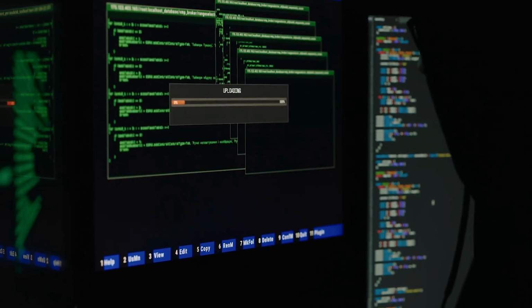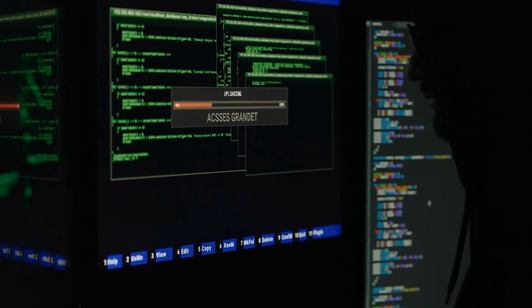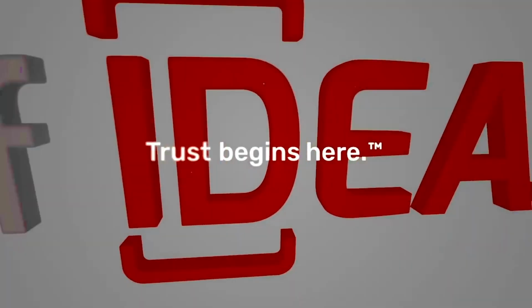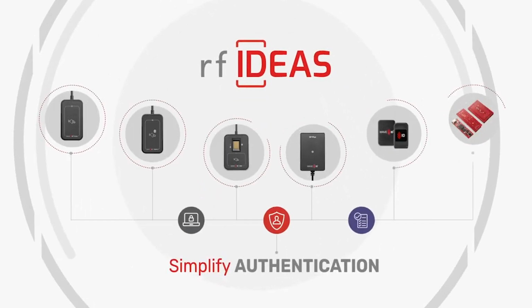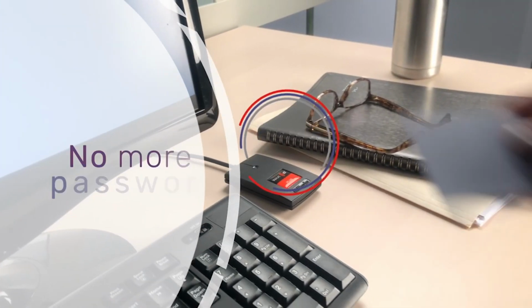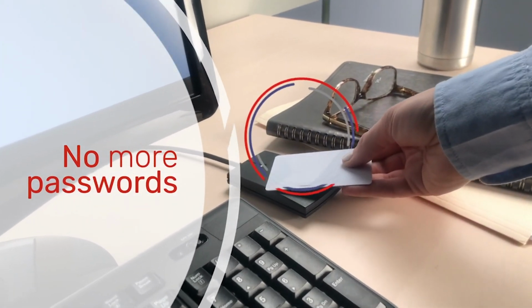And unfortunately, this is not a unique circumstance, which is why I'm excited to welcome David Cottingham to the show. He's the president of RFIDeas, a leading provider of security and authentication products and services. David, thanks so much for joining us today, and welcome to Security Breach.